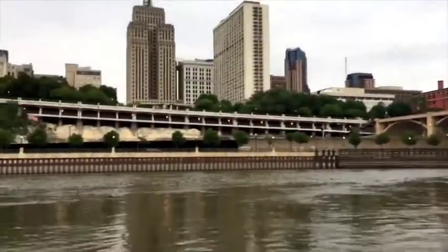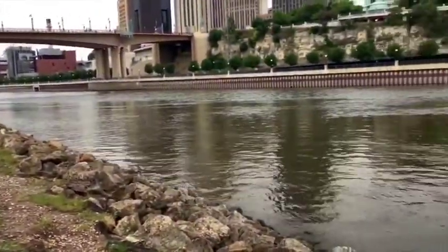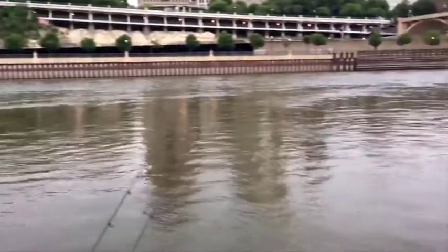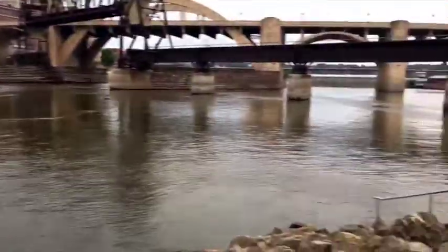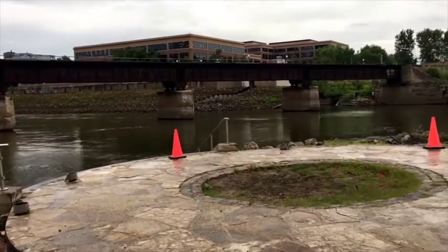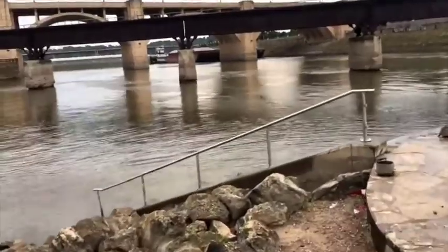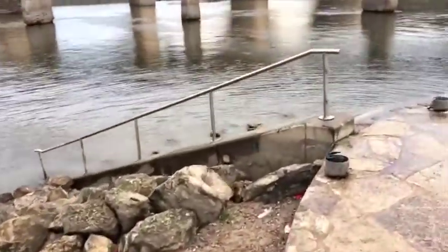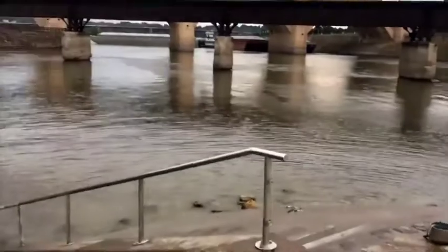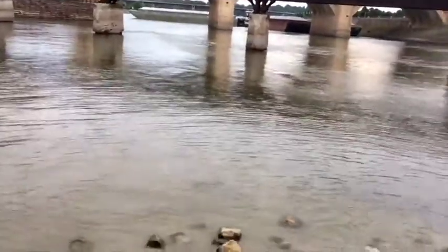This is the spot I'm fishing. You have the river coming down, flowing down this way. I'm standing on an island, and the river comes back down the other way, same way around this island, and it meets here, sort of a confluence. This is where I was going to fish, but it looks really good on the surface, and in actual fact, it's only about a foot deep, too shallow to fish.